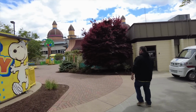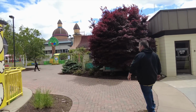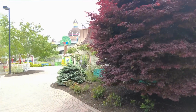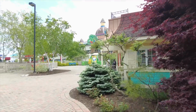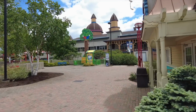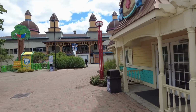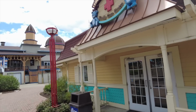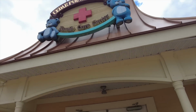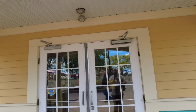Now I've gone in just because the back of my foot was rubbing raw, so I got a little bandage. There are multiple times when you might need their services, and don't feel shy about it. They're not going to tell you to not come in. Just whatever you need, you can get inside here.